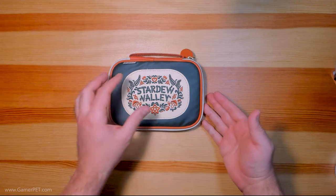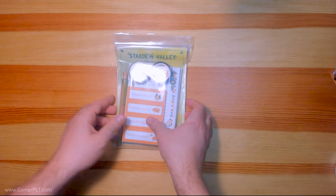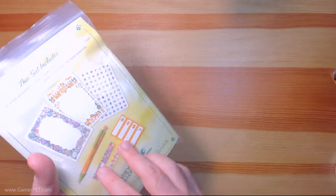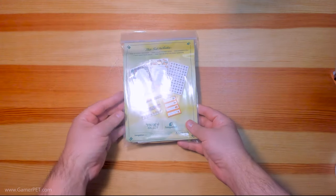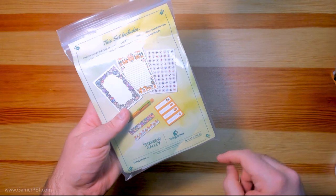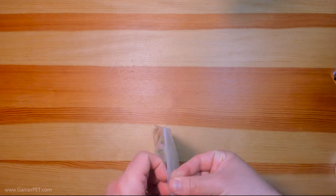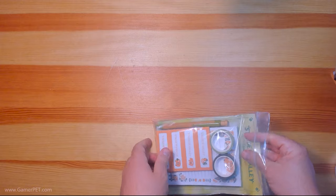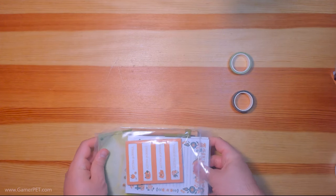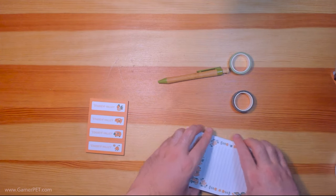But what can you put in this? And surprise, surprise, you can put the actual Stardew Valley stationery stuff. I intentionally left them in the original package. They come like this, so you can see how they come. So, Stardew Valley from Fangamer.com. This is what is in this package, but let's open it up and see what's there. So, with that, we should start.